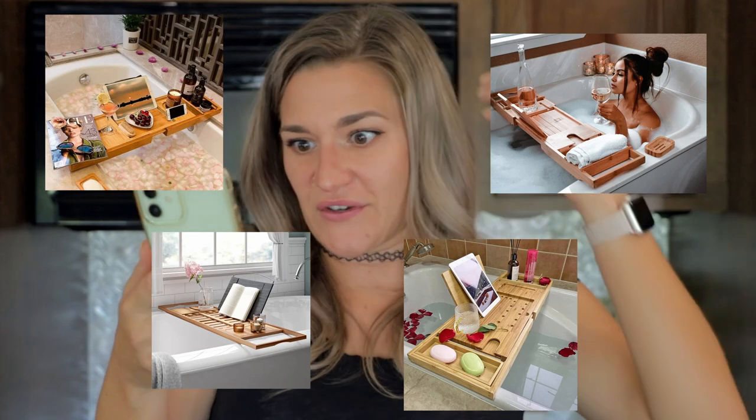Relaxation. And I, being me, not only want a bathtub, but I want one of those fancy boards that sit across the top of the tub that all of the fancy, relaxed women on Pinterest seem to have. I mean, look at them. They're all drinking their wines and reading their books and watching their Netflix and snacking on their snacks and their bubble bath rose petal water. I want to be that relaxed.